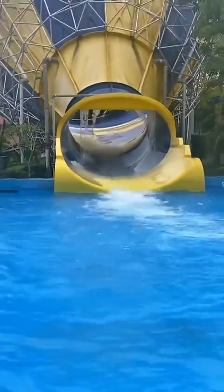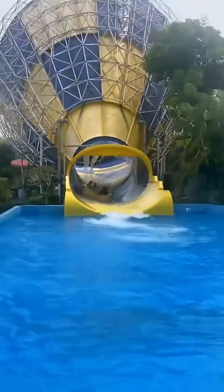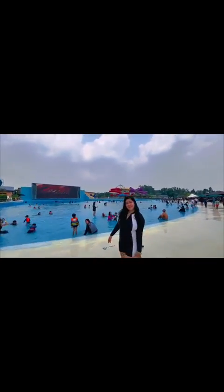Plus, yung ride na yan, yung tornado ride na yan, don't ever miss that. Napakasaya ng experience.